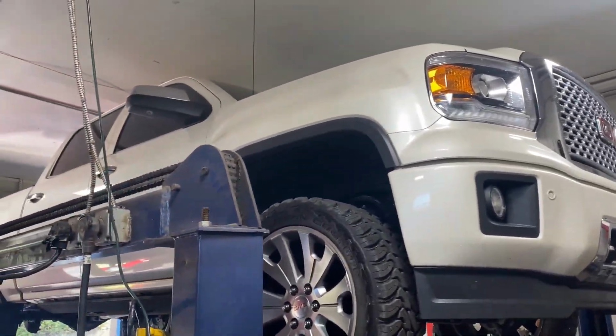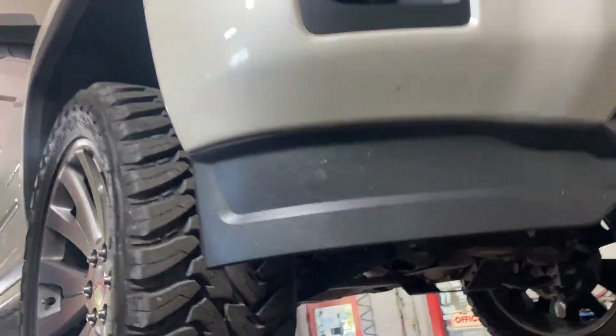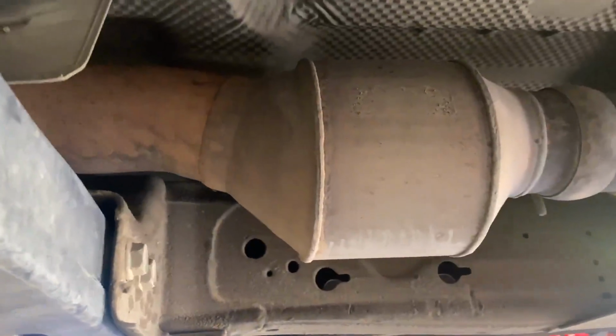2015 GMC Sierra Denali 6.2 liter V8. Nice pearl color. Still got factory converters there and there. And it's got the dreaded third cat right here. Then it's 3.5 inch pipe.